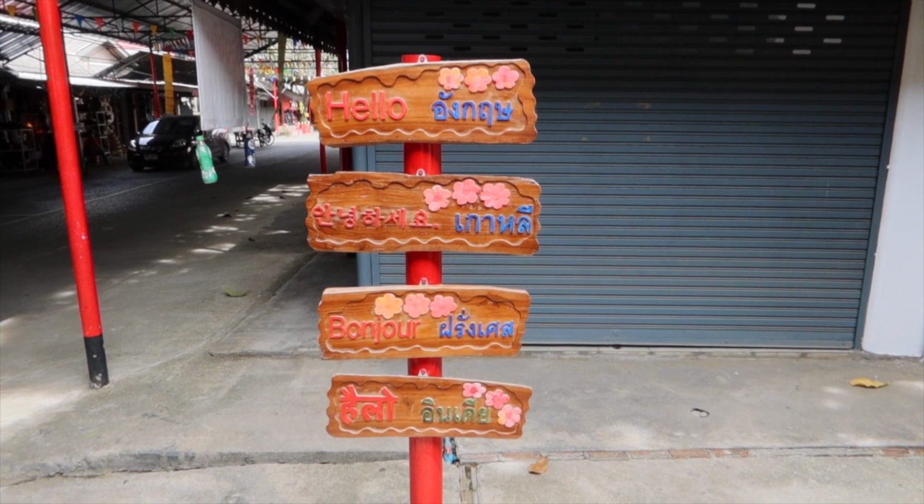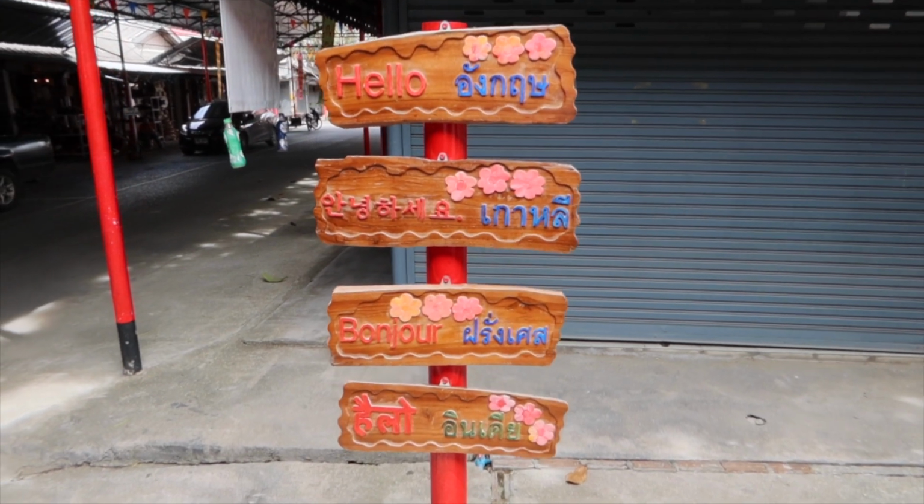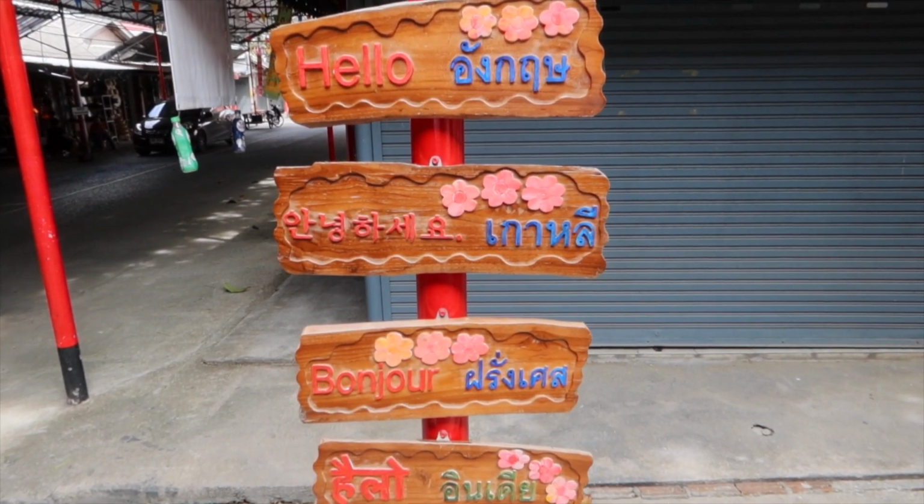The amount of stalls here, there are probably somewhere in the region of 500 to 600 stall outlets. It's a huge place. You will never see the same things maybe one month after another. They change the predominant objects that they sell.